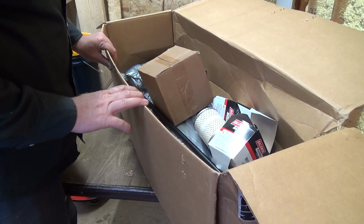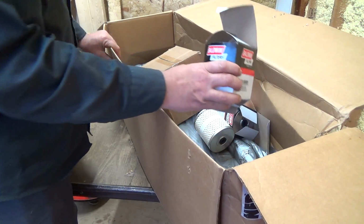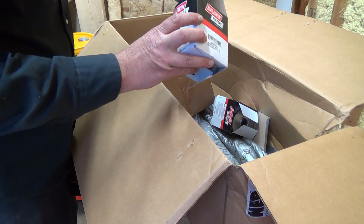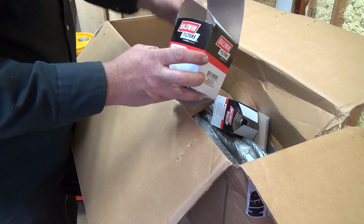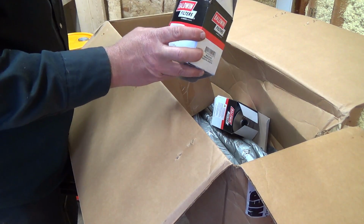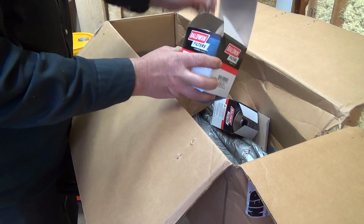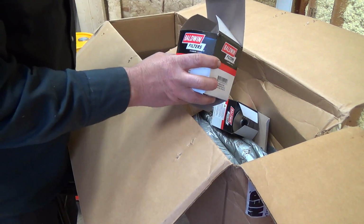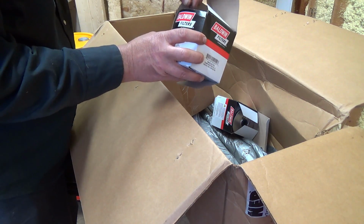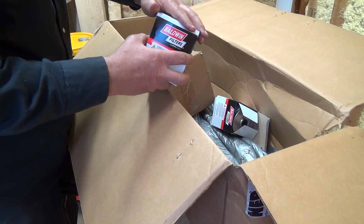Oh, wow. Did this ever get messed up? This filter all over the place. What the heck did they do to this poor thing? I got a couple more spare filters because I think I'm going to have to change that oil when I finally run it around a little bit here. But man, did they ever wreck some stuff here. Holy jumping. What a mess, UPS.